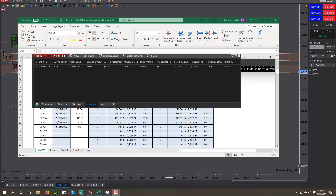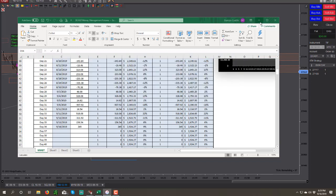We had a winning day today. Just wanted to bring the P&L here for transparency. We had 245 on the account. The account balance is up to 29.24.27. The spreadsheet here is 29.24.27, so we're penny for penny matched up.